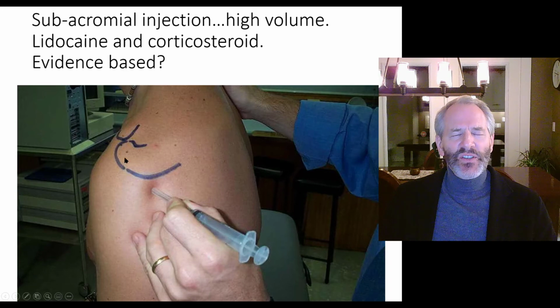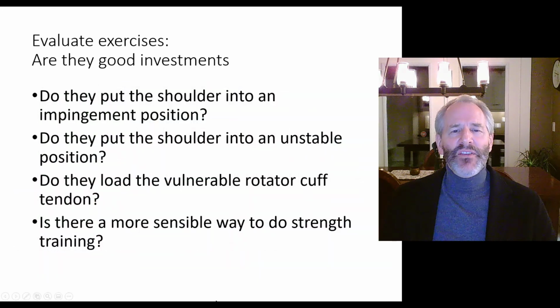Evaluating exercises, questions to ask, whether you're doing this yourself during COVID or if you have a therapist or a personal trainer. Will my exercise put my shoulder into an impingement position? I want to avoid that. Will it make it unstable? Will it produce vulnerability for my rotator cuff tendon or my bicipital tendon? Is there a more sensible way to do this strength training? I see that's a very simple question that we always have to ask our patients.